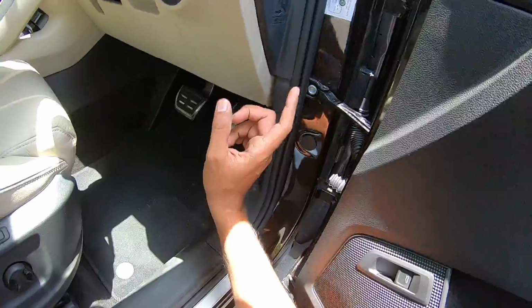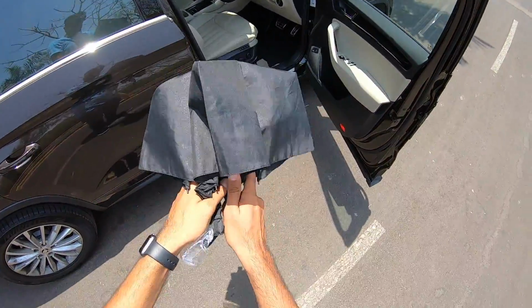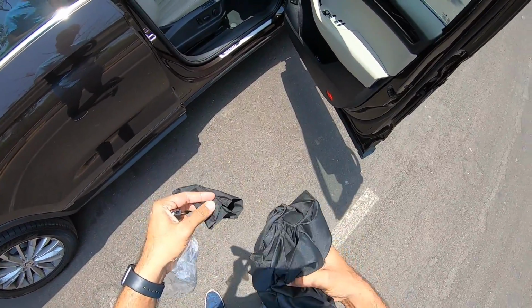This is to open the hood of the vehicle, and right now I think I need to shut the umbrella because it just makes no sense for me to roam around with an umbrella right now. So here we go. Need to put it back into this. I'm very bad with these things.